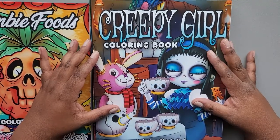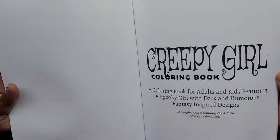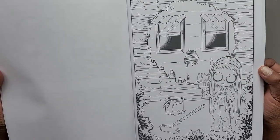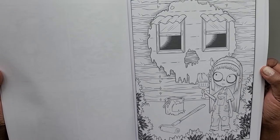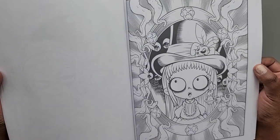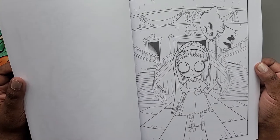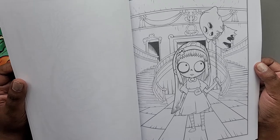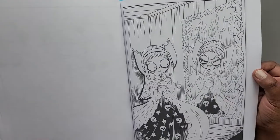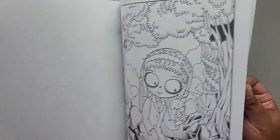Next we have Creepy Girl from Coloring Book Cafe. I wasn't sure what to expect because I hadn't ordered anything from Coloring Book Cafe before. But the designs are nice. They seem to be one consistent illustrator throughout. My daughter actually asked me to pick this one up for her too. I should also mention, I think all of the coloring books that I bought that were seasonal were like $3.99. I was trying to stay on a budget. So this is the Creepy Girl book.